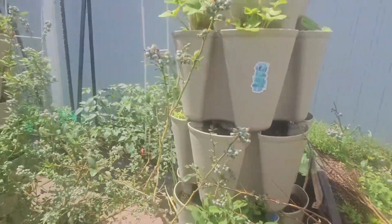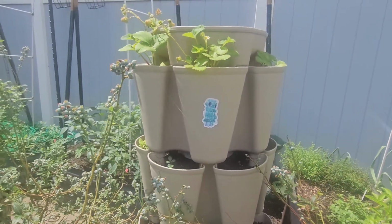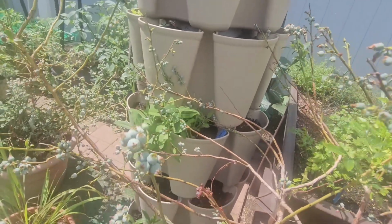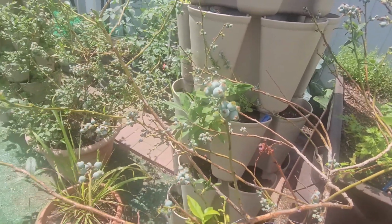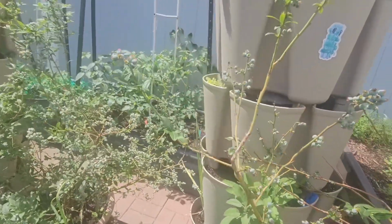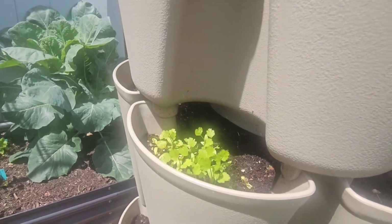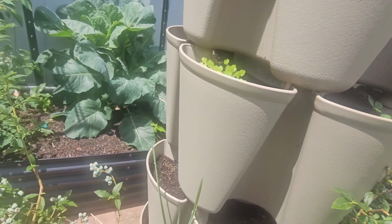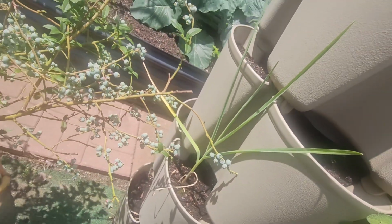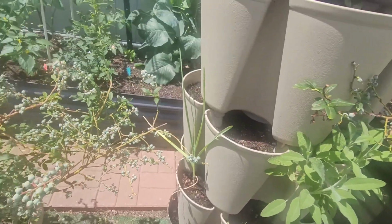Moving along, I have one of my towers over here. On the top it has strawberries, and all the other towers in the bottom, some of them have stuff, some of them don't. We have some sage, we have some more thyme, some cilantro, which is working, but with the heat and it getting hot, probably will bolt. We have 1 clove of garlic there and some other knickknacks. I think that's chive, I'm not sure, but we'll see.